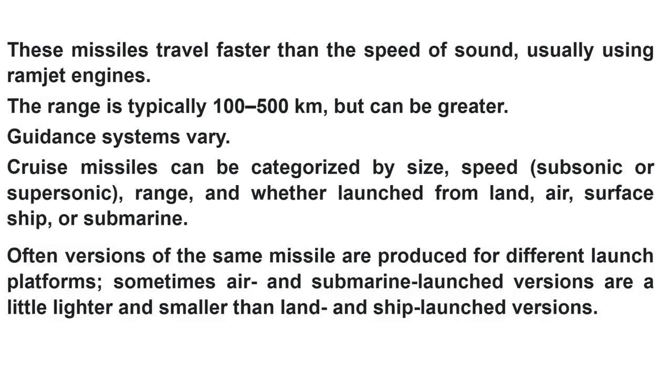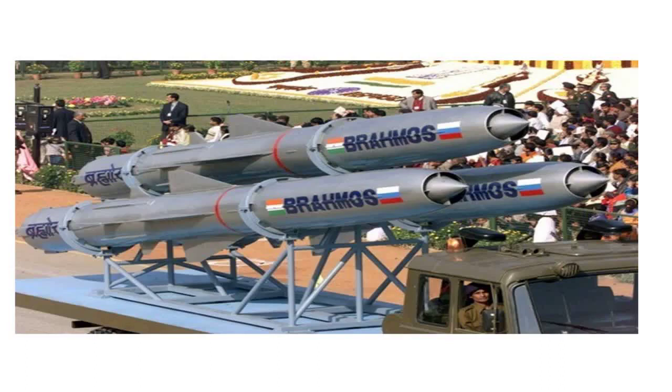These missiles travel faster than the speed of sound, usually using ramjet engines. The range is typically 100 to 500 km, but can be greater. Guidance systems vary. Cruise missiles can be categorized by size, speed, subsonic or supersonic, range, and whether launched from land, air, surface ship, or submarine. Often versions of the same missile are produced for different launch platforms. Sometimes air and submarine launched versions are a little lighter and smaller than land and ship launched versions.